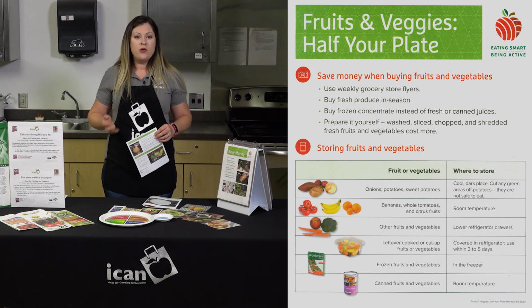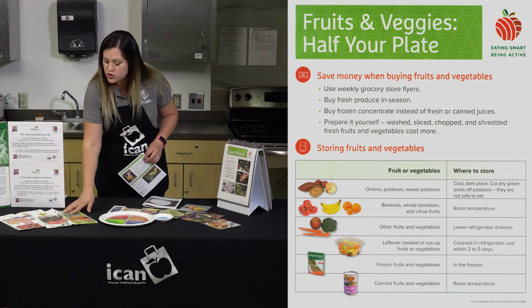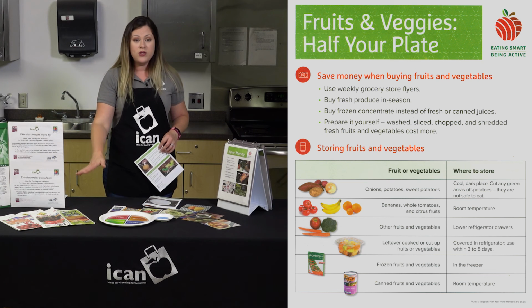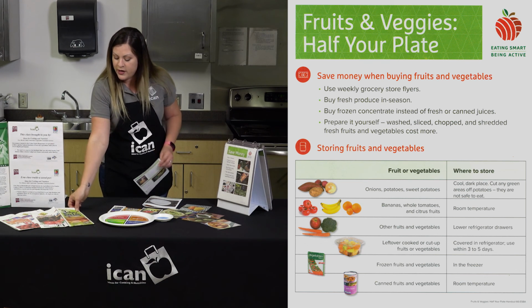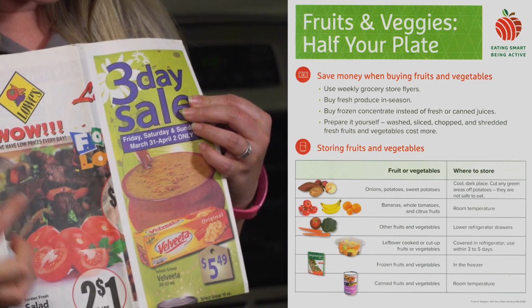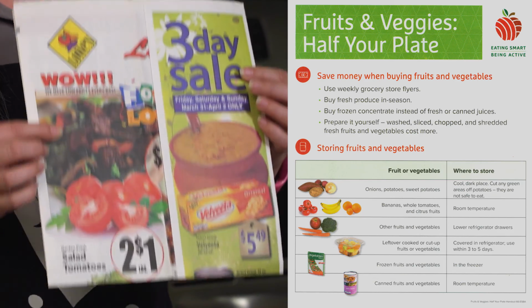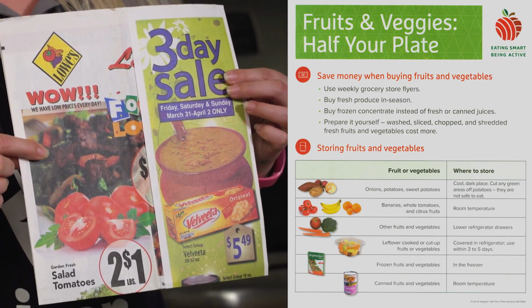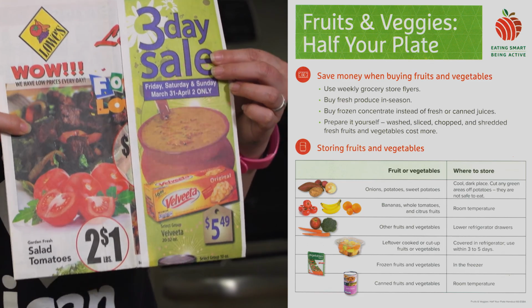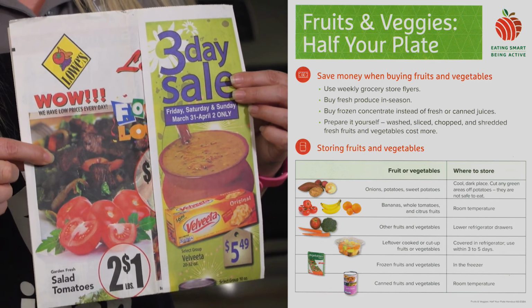Another important thing about shopping for fruits and vegetables is that we want to also compare prices. In our previous class, we talked about saving money while shopping. So we do again want to use our store flyers, see what's on sale. When we see something that we may use pretty often, such as these tomatoes that are 2 pounds for $1, we want to take advantage of this. If it's something that you do use pretty often, try to think about whether this is something that you need on your grocery list for your planning.